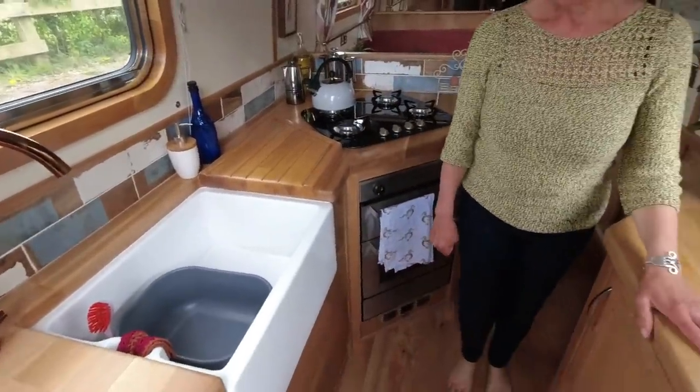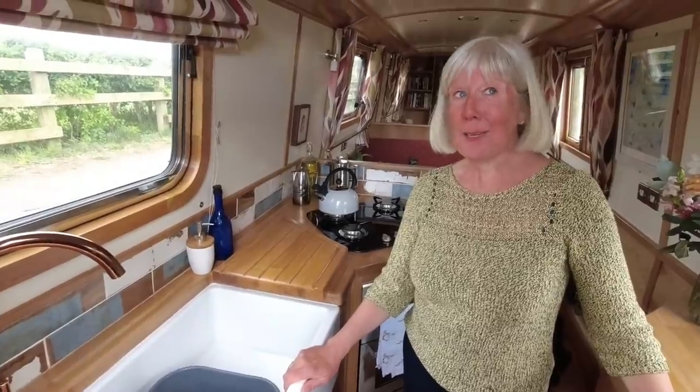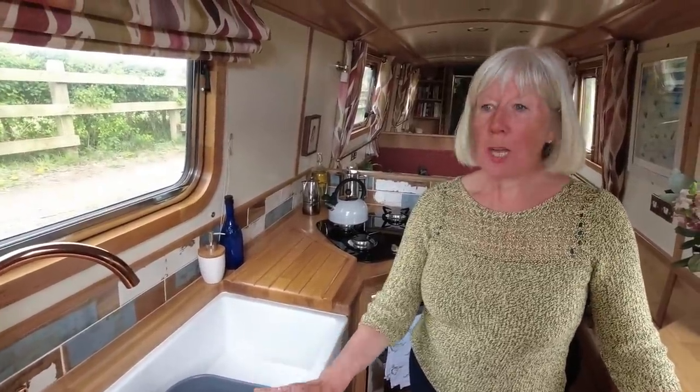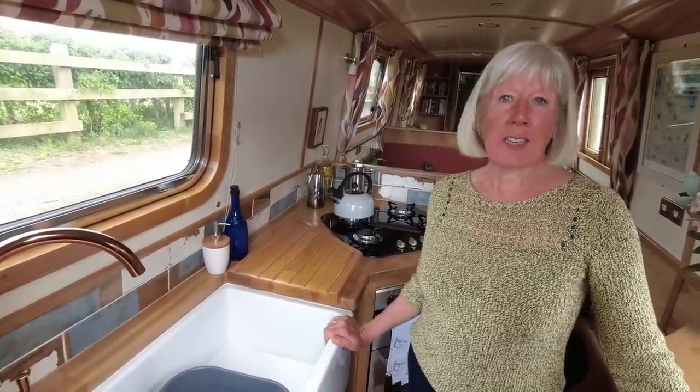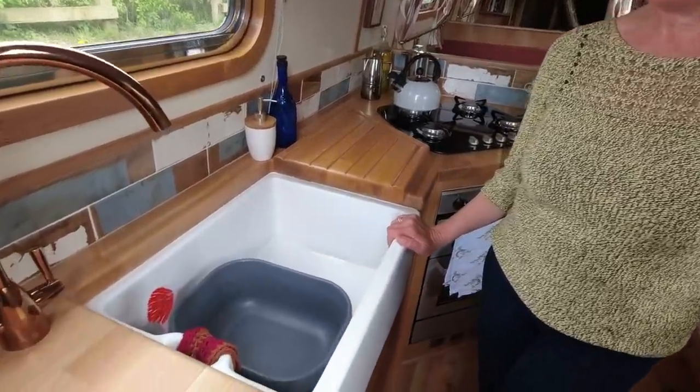Then your kitchen. Actually, I'm not going to be the cake baker, am I? We chose a butler sink. And initially, when we first saw it, we thought we'd made a huge mistake because it's really big.